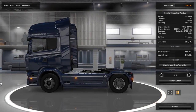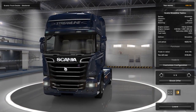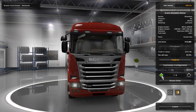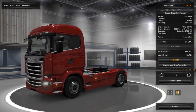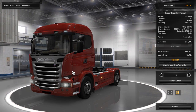What else? We've got a new interior for the DAF Euro 6, an exclusive interior. I'm not actually going to show you that, but it looks better than the stock interior, although I think some of the modded interiors look better than it again. And it costs like $20,000 or something extra, just for that interior. So if you're running tight on cash, it's a bit expensive, but anyway.